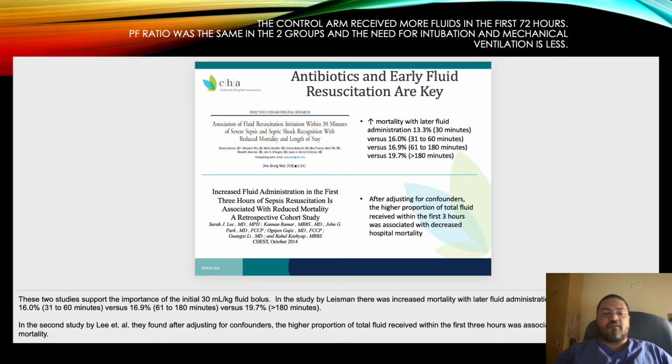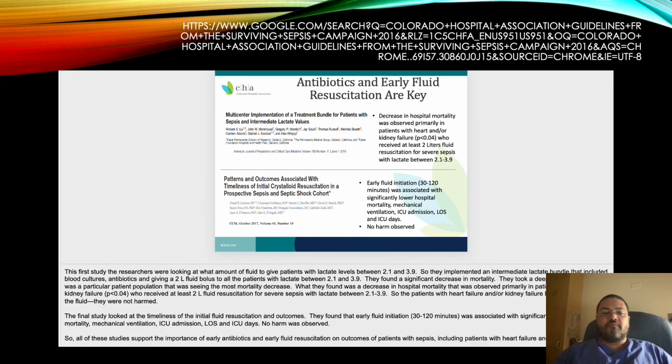Also, there is another study that is a retrospective review, and after adjusting for confounders, the higher the proportion of total fluid received within the first 3 hours was associated with decreased hospital mortality. And another study, a multi-center trial looking at the treatment bundle, found that the decrease in hospital mortality was observed primarily in patients with heart or kidney failure who received at least 2 liters of fluid resuscitation with severe sepsis and lactate between 2 and 3.